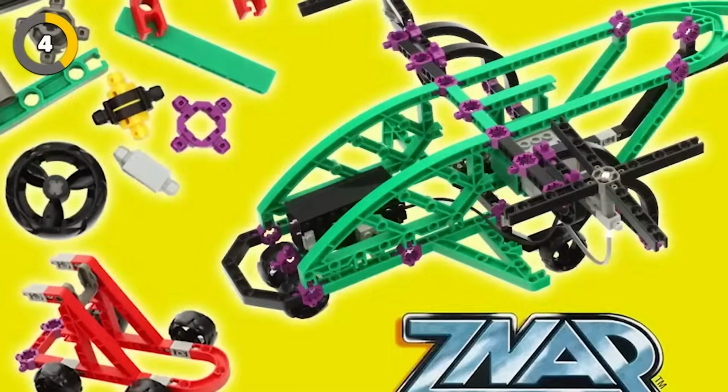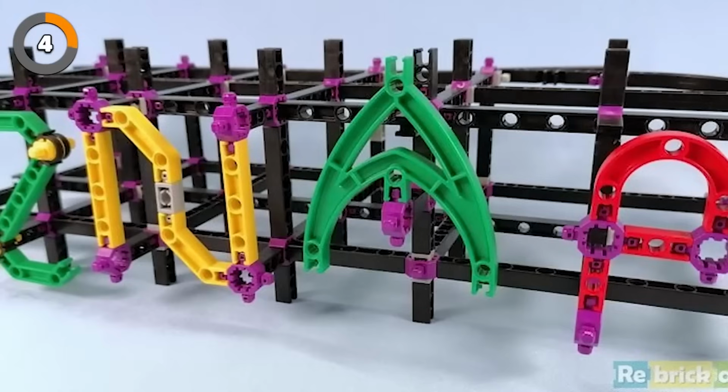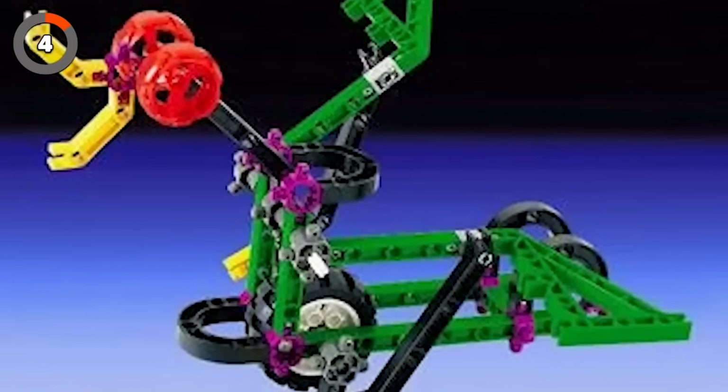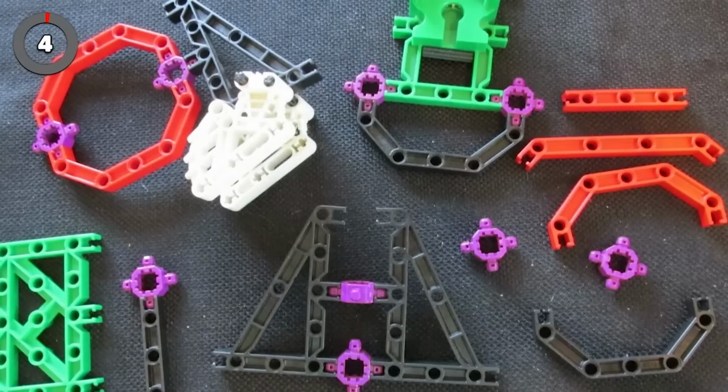The LEGO Znap only ever received 19 sets and was taken off the shelves after just 1 year of being sold. According to a former LEGO employee, Znap was a product line that almost ruined the LEGO company, along with other unpopular collections offered in the late 90s.